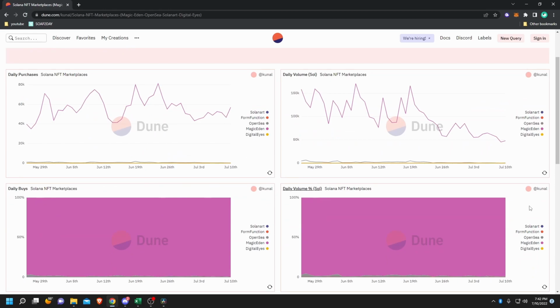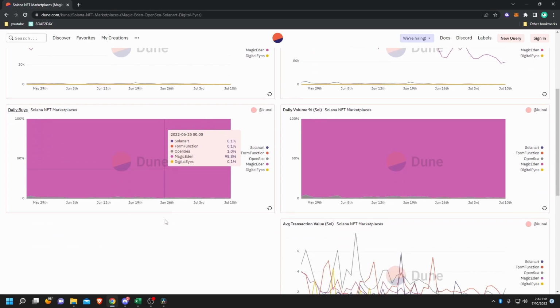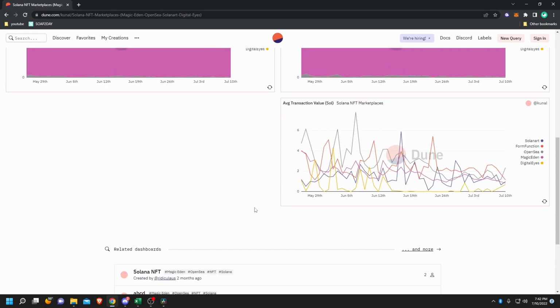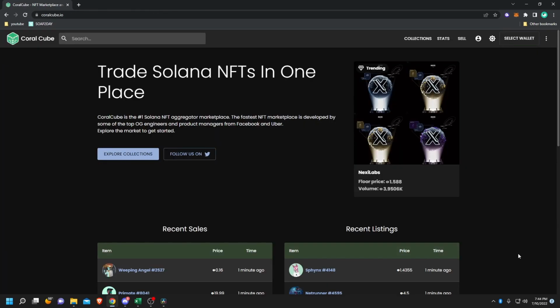Here we have the percentages, so mostly you can tell all the stuff is on Magic Eden. 98.8% of daily buys is on Magic Eden. That's absolutely crazy. And then some average transaction values. I don't know what to make of this really. But yeah, you will probably not be using this every day, but it's just handy to look at where the market is trending and stuff like that. This website, CoralCube, I think is heavily underrated because it's also like a marketplace, I think.